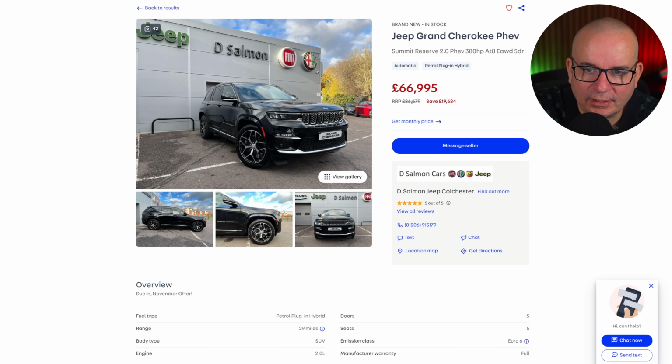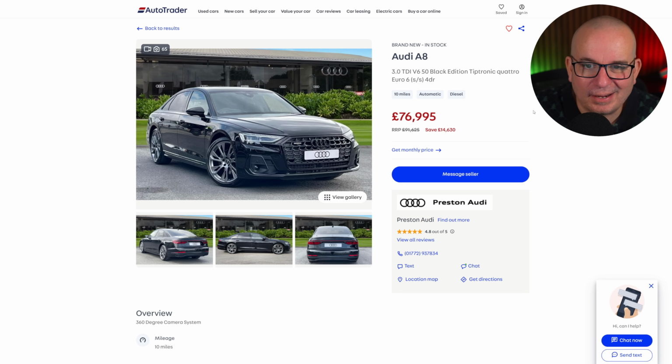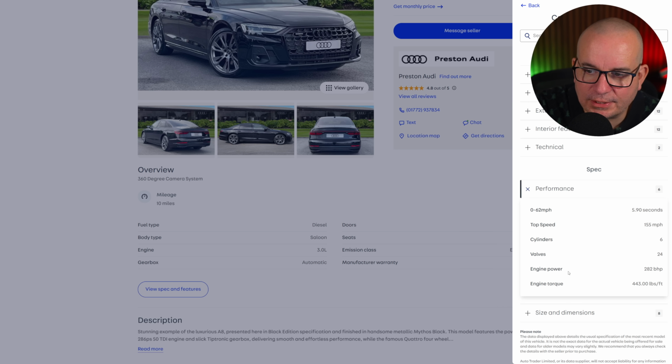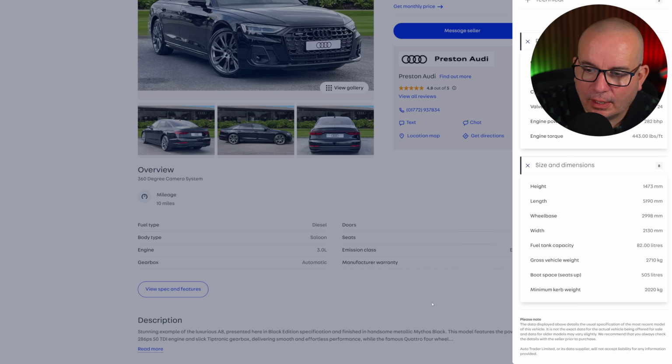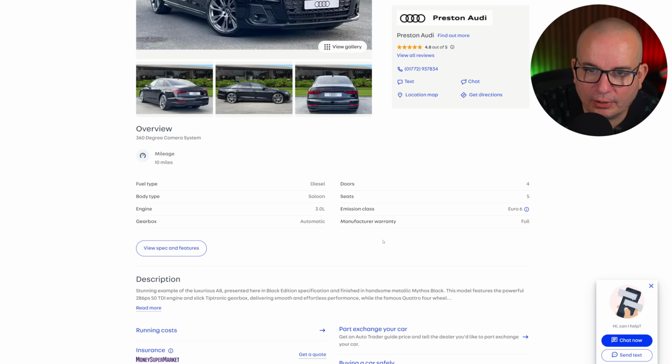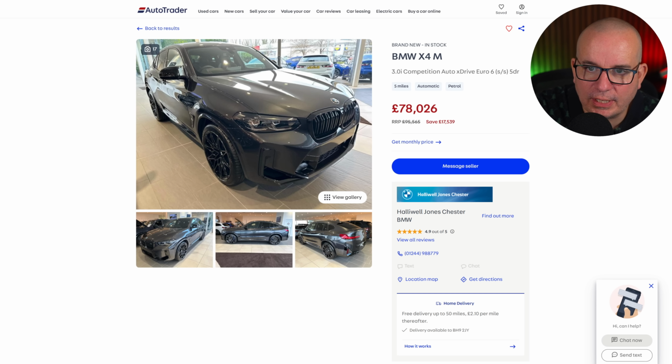Nearly 87 grand that should be, and instead it's just under 67 grand. It's a saving of almost 20. Audi A8, again, 3-litre diesel, 50 Black Edition Tiptronic Quattro, 14.5 grand knocked off that one at the moment. Should be 91.5. It's currently 76,995. 0-62 in 5.9. 505 litres of boot space. Insurance group 49 and 39 MPG.